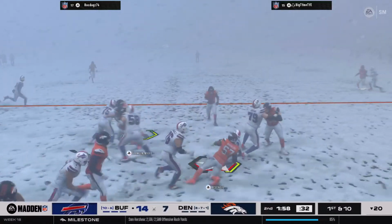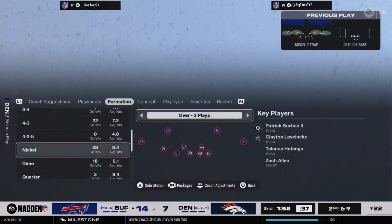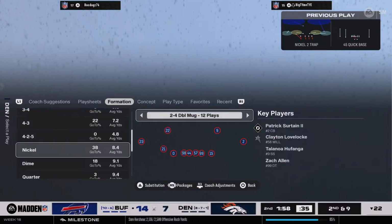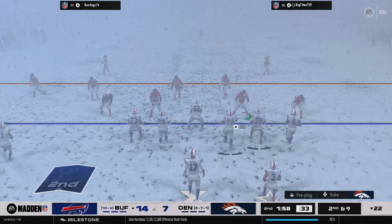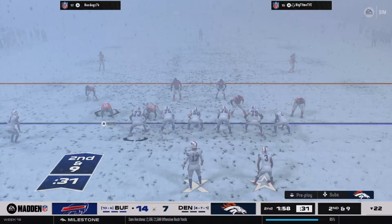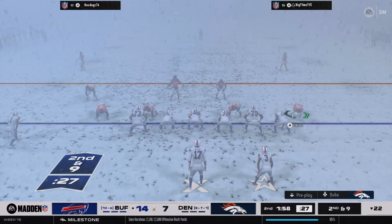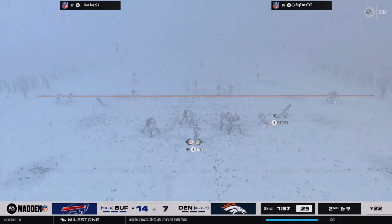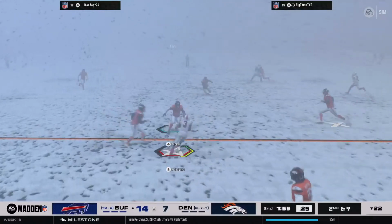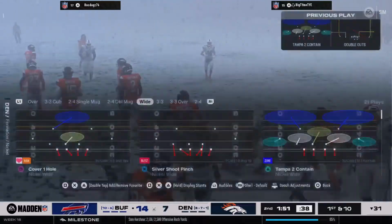Out of the gun, they'll give it to him inside. And it looks like he got beyond the line, but it is pretty tough to see amidst this snow. And they're going to say, yep, it's a gain of 1. Last run only gained a yard. That means it's second and 9. From the shotgun, it's Allen. Hits his running back. And he'll pick up enough to move the chains.